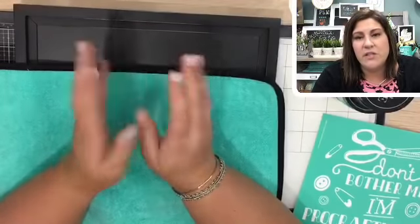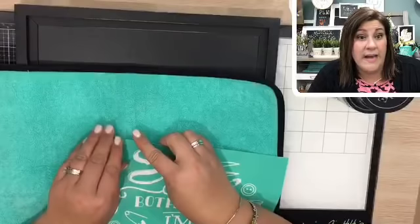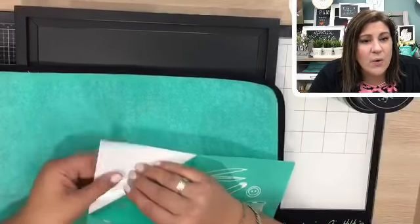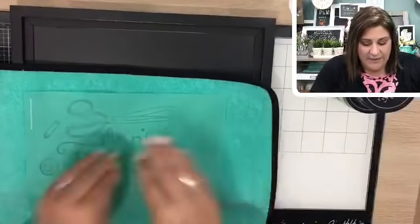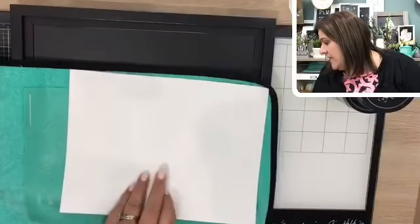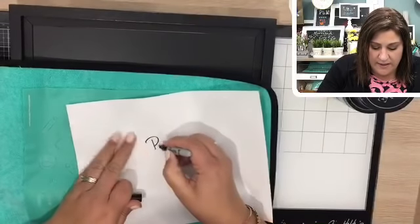Okay, so this has already been cleaned off since the last time I used it, and I'm going to fuzz my transfer just a little bit. Our boutique boards have such a great finish that you don't have to fuzz as much as you would if you were using, say, one of our gallery boards. Hello, Nicole. So I'm going to peel this off and set that aside. I'm going to set this down onto the fuzzing cloth, and then I'm going to write on the back here, procrastinating.